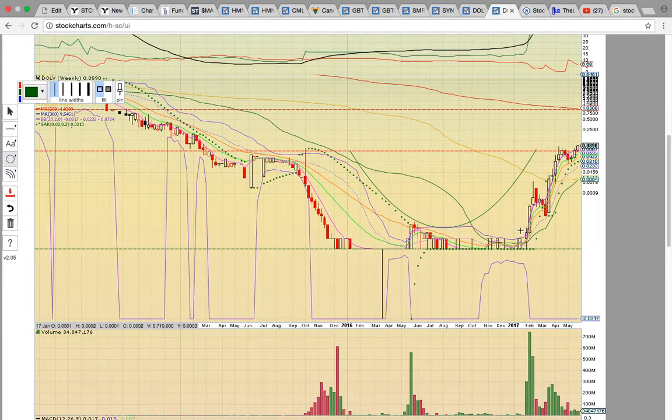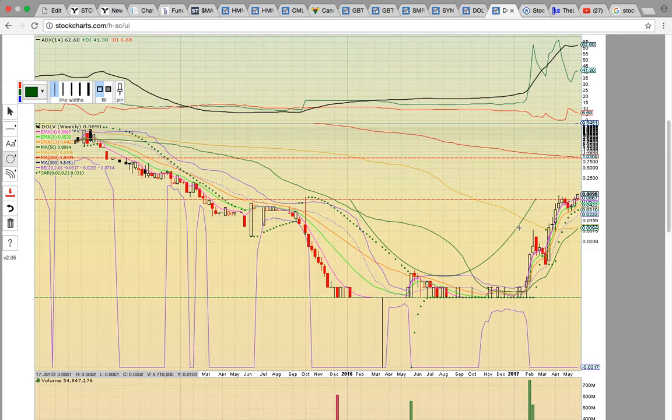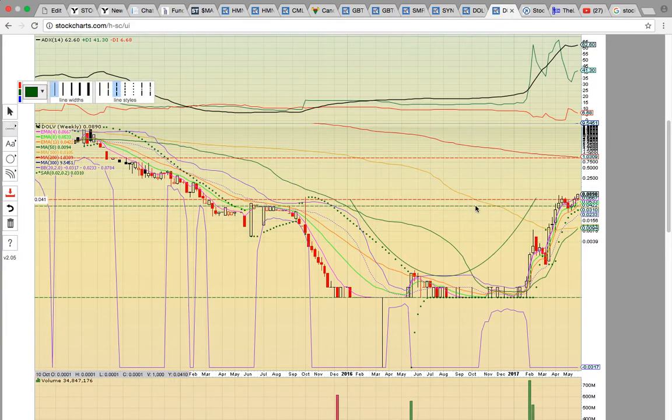So look at this multi-year weekly chart for DLLV. And as you can see here, it filled this gap back to these 2015 levels. The gap has been filled. And now what we're looking for is a break above through this zone here.